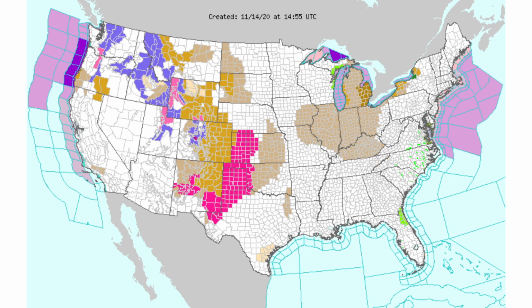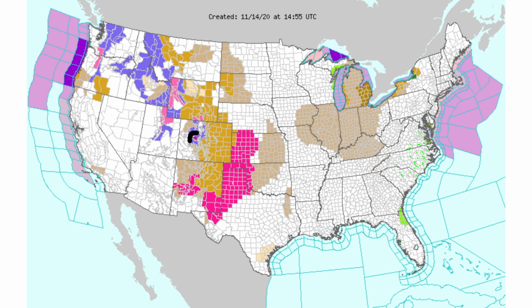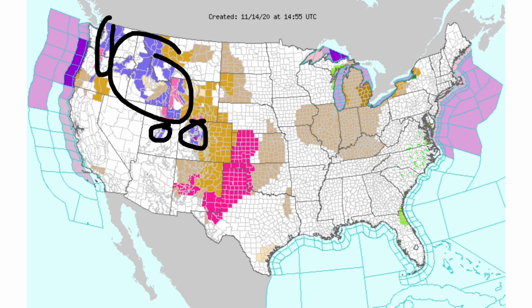In the darker brown there, that's where we're looking at high wind watches, and then high wind warnings are in effect for this kind of, I guess you call it a bronze color, almost a gold color, for portions of the Rockies, even portions of upstate New York, and into portions of Oregon and California. We also see a snow squall warning in effect for portions of Colorado, and we have some winter weather advisories scattered about through much of the Rockies as well and parts of the Cascades.